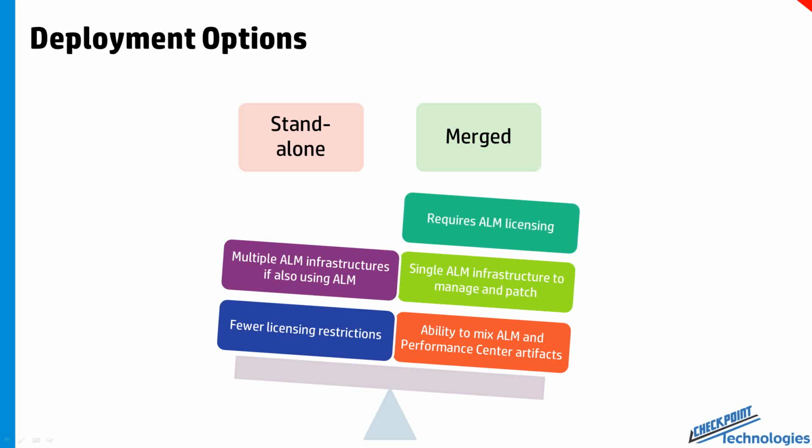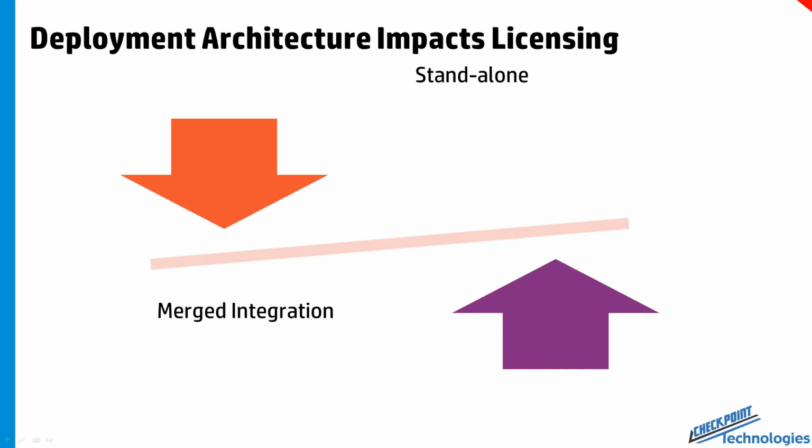Now, if you go with a merged installation, it does require you to have ALM licensing. So if you have Quality Center today, you would have to upgrade to ALM in order to merge the two installations together. There's a couple different things that go into this, and we're going to talk a little bit more about the different impacts that the deployment has on the licensing. So we've got our two different licensing models, the standalone and the merged.